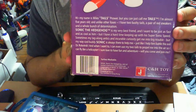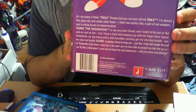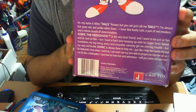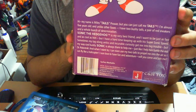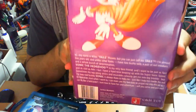I'm just going to hold this up so you guys can pause it if you want to read it. It says, "Hi, my name is Miles Tails Prower, but you can just call me Tails." It's pretty nice how they played that with words. Miles, as in the miles of distance. Tails is tails, and Prower is an extension of the word power, so it's like Miles Power. Pretty nice, pretty cute. I like how they try to keep the whole speed aspect to their names to an extent. So this was pretty cute in that sense.